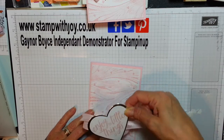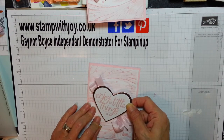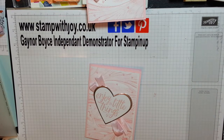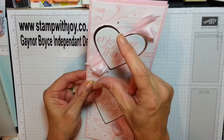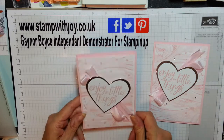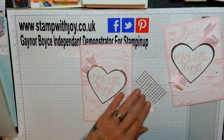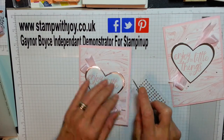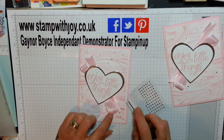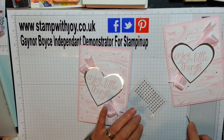I'm going to pop that like that. Just a slight angle. So no two cards are the same anyway. Because with this one I tilted it that way and had the ribbon that way, and this time I've got it going that way. Isn't that pretty? I love this. So I'm going to just randomly add 3 of these beautiful little gems. Whoops.